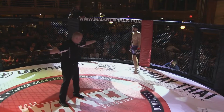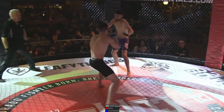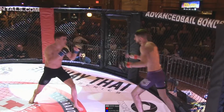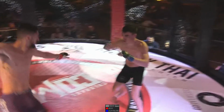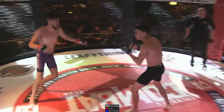And we are about underway with our second bout in the ZIEHFREUND.com prelims. This is a bantamweight elimination bout. Vega coming out with the kicks, trying to keep the distance. Bobby's putting pressure. A couple of leg kicks exchanged each way.